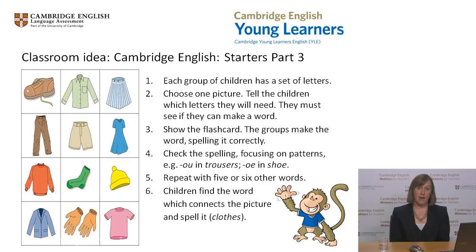Then, show the picture flashcard of the word. Ask children to work together to make the word using the letters they've found. You could make this competitive by awarding points to every team who spells the word correctly, and perhaps a point to the team who finishes the most quickly.